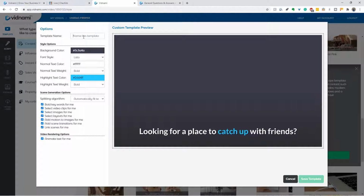You can copy and paste however you want. I'm just going to pretend I'm pulling this information from a blog post, so I'm just going to make a template for my blog posts. Now you can change background colors, font styles, the text colors, the text weight itself, whether it's thin or extra bold, the highlight colors and the highlights.